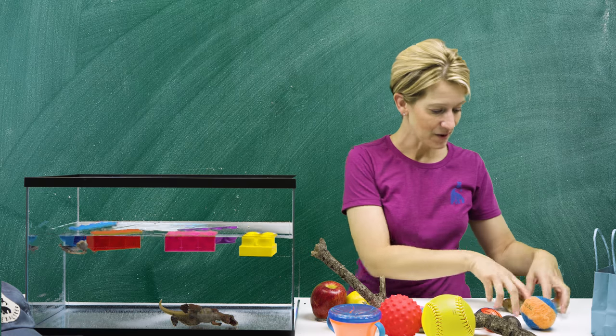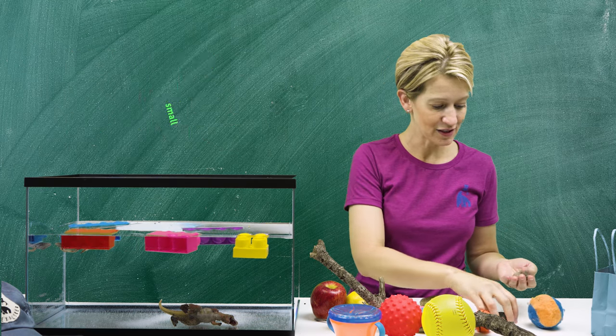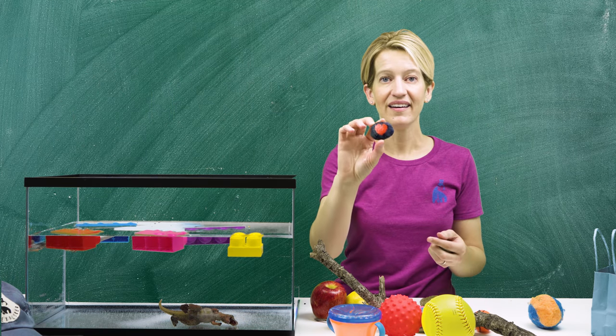Let's do the rocks. We had the big rock and small rocks. Oh, and then our painted rock.